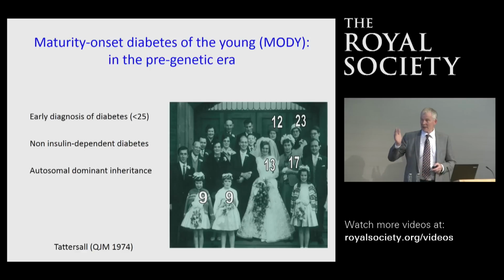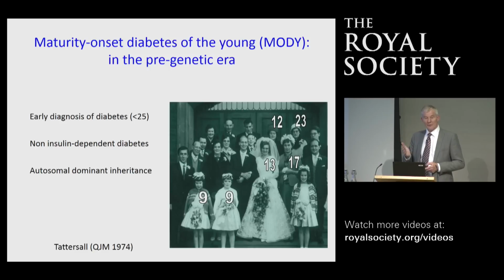And it was a clinical observation by Robert Tattersall that recognised that there was this familial form of diabetes that was coming on young. But the other thing he noticed was that although they were treated with insulin, they didn't need to be. One of the patients said to him, I often have a 2-month holiday from my insulin. Now, if you have type 1 diabetes, you don't have a 2-month holiday. By day 4, you're in hospital. So that meant they weren't insulin dependent.